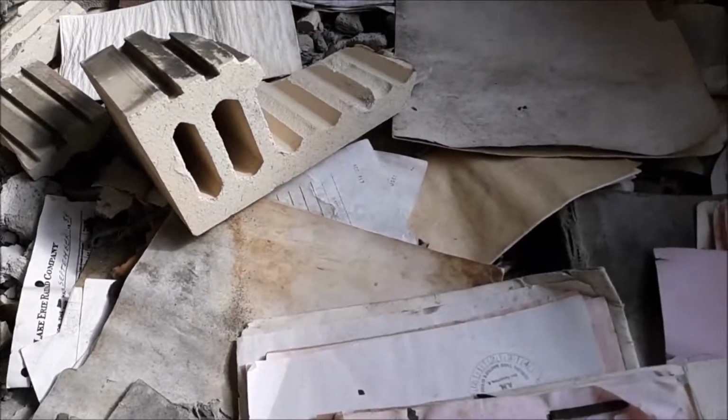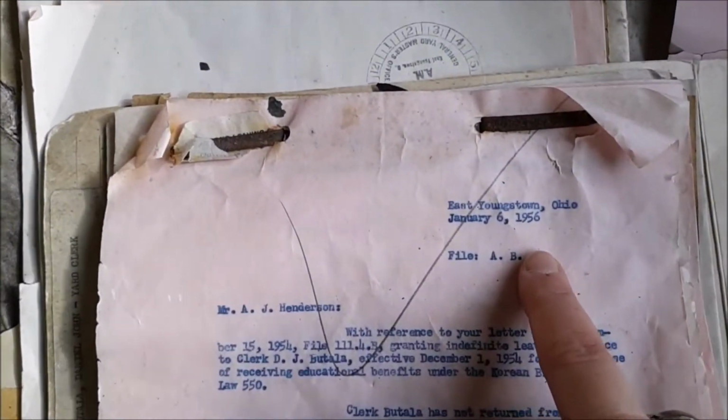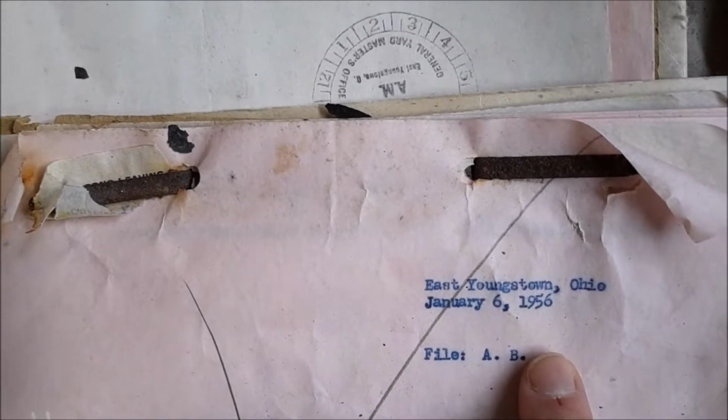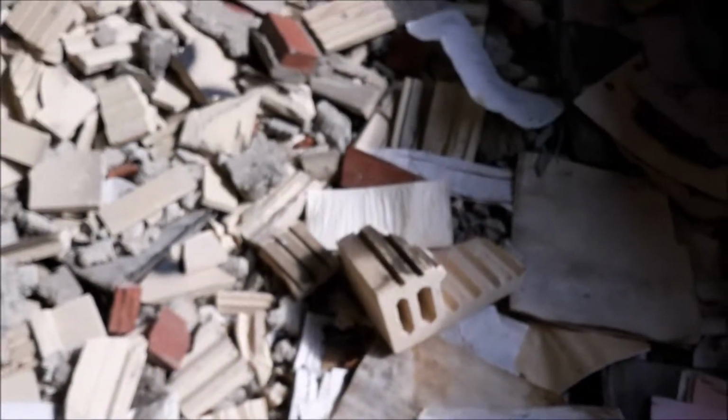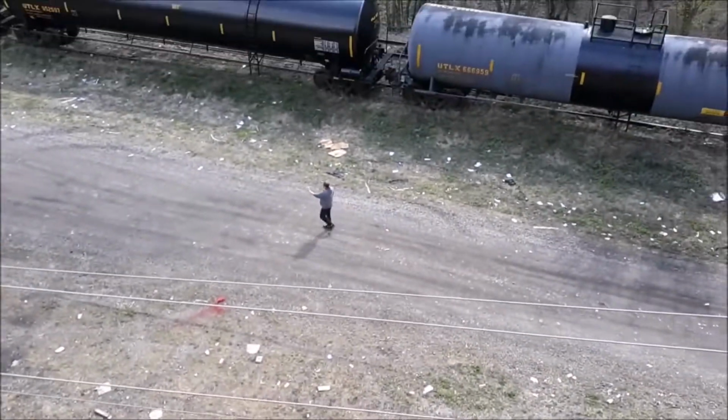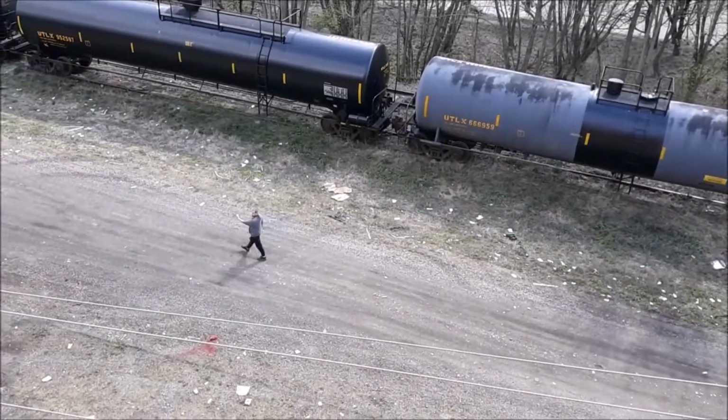Is that what these were, Richard? Offices? Yep. Yeah, you can see. Look at the detailing and stuff. This was a really nice building. Yeah. January 6, 1956. Wow. Well, that document is... Wow. Jerry looks like an ant.